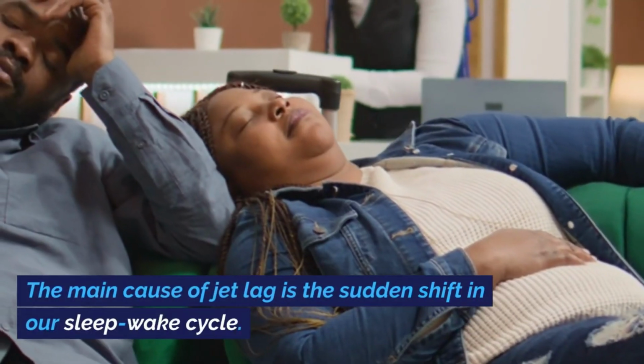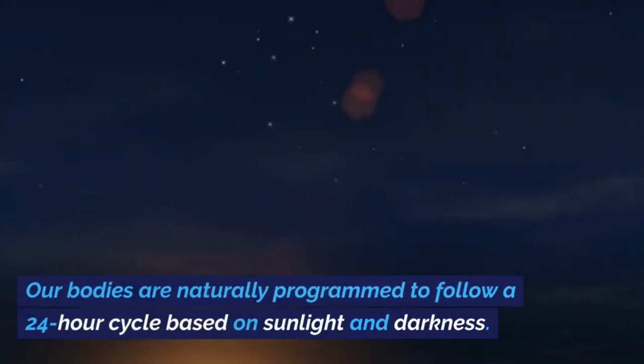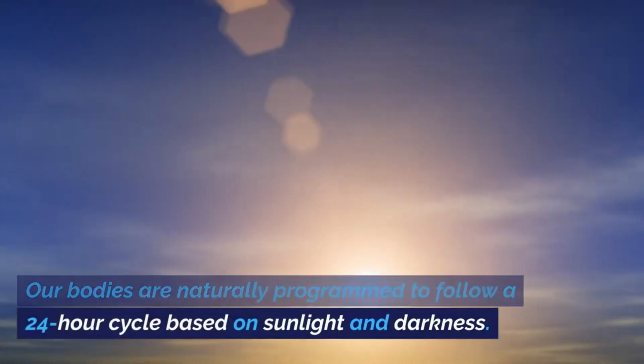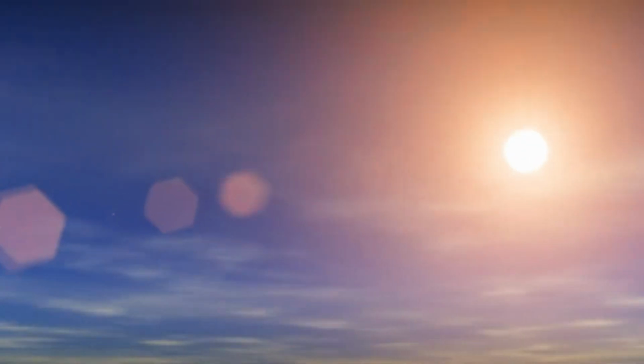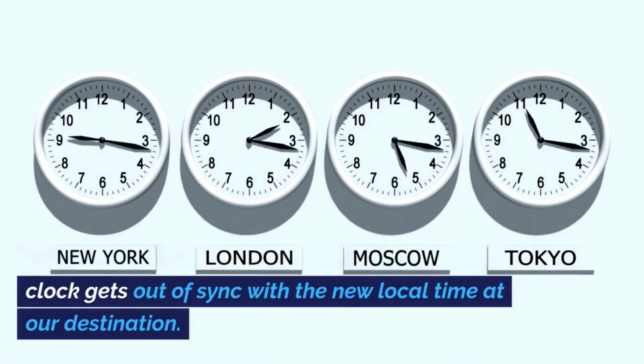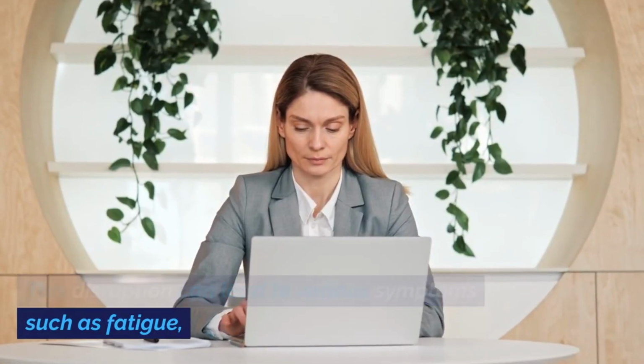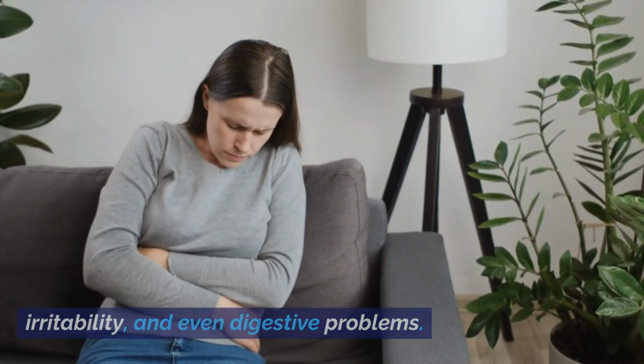The main cause of jet lag is the sudden shift in our sleep-wake cycle. Our bodies are naturally programmed to follow a 24-hour cycle based on sunlight and darkness. When we rapidly cross time zones, our internal clock gets out of sync with the new local time at our destination. This disruption can lead to various symptoms such as fatigue, insomnia, difficulty concentrating, irritability, and even digestive problems.